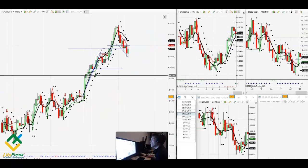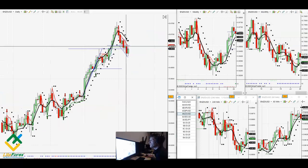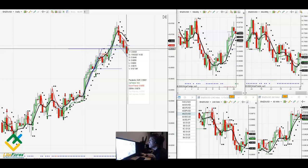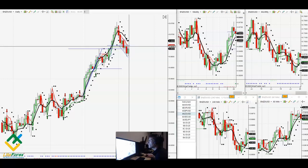Okay, New Zealand USD. Now, New Zealand USD, I was expecting more of a rebound on this one. It dropped and then rebounded today, but it's in the range of the previous day's candle. So you can see the open is 66.58, the high today 66.45.